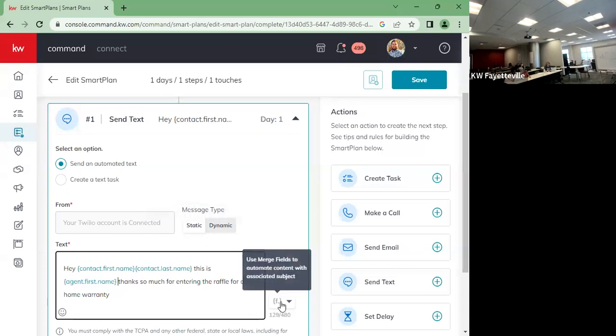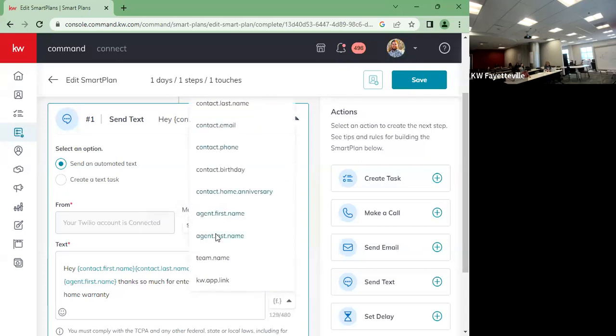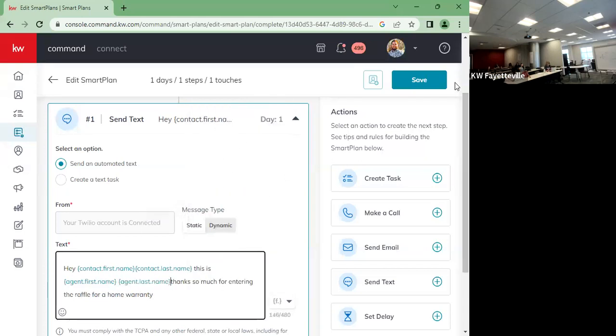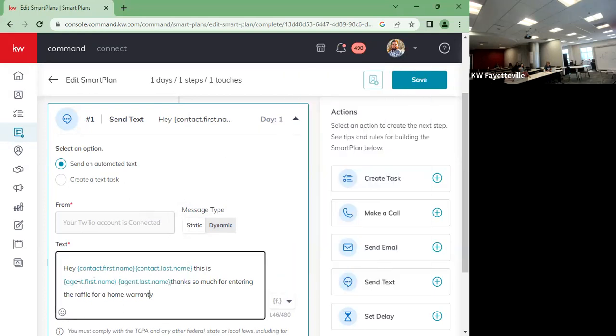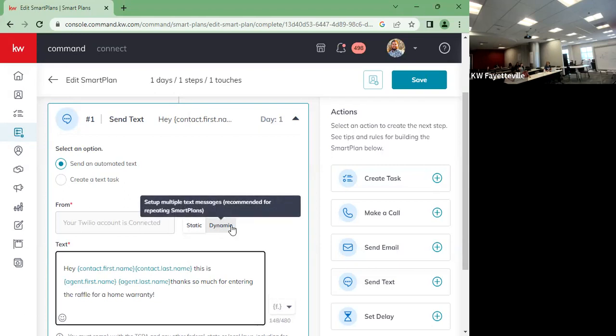agent first name, agent last name. That's going to use my name up here, Thomas Fortner, and put it into these brackets. So you'll have Thomas and Fortner. Thanks so much for entering the raffle for your home warranty. I will be in touch.